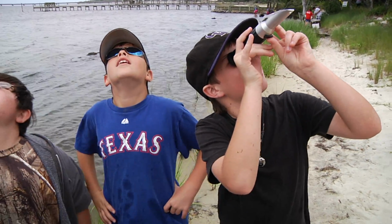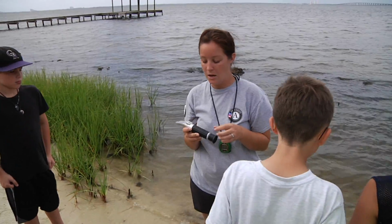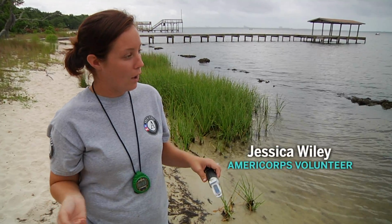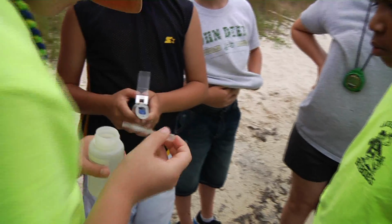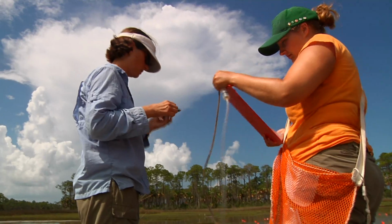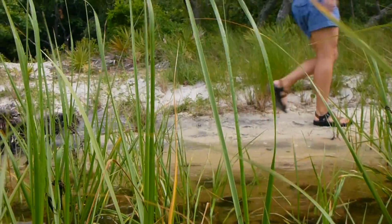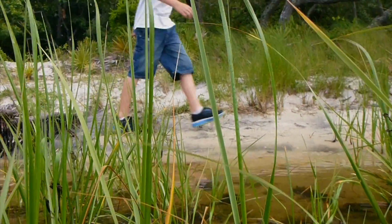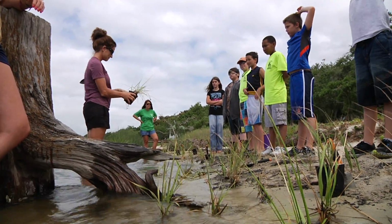Next is our refractometer, which you guys have used a lot this year, right? To monitor your nurseries. We'll just be talking about water quality and why it's important to monitor the water for the animals and the plants that live there. A refractometer is a tool used by researchers to measure salinity. Part of growing their marsh plants was maintaining the right level of salinity. All right, so first off, I want to say that these plants look really good. You guys did a great job of taking care of them.